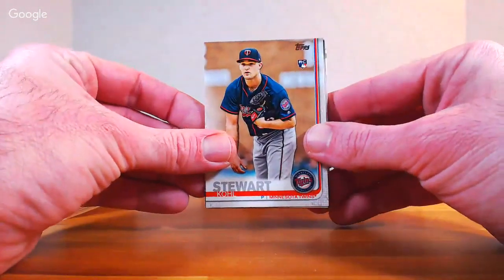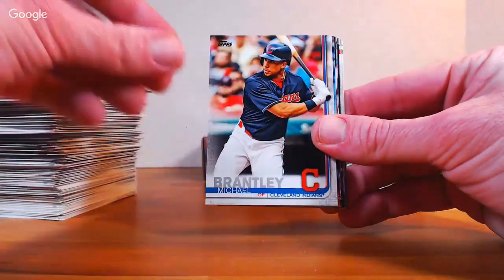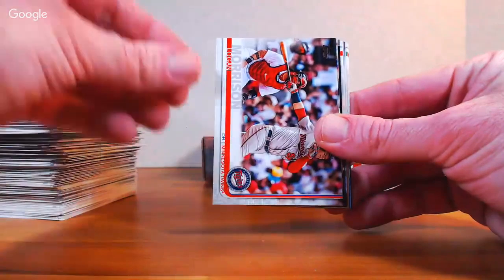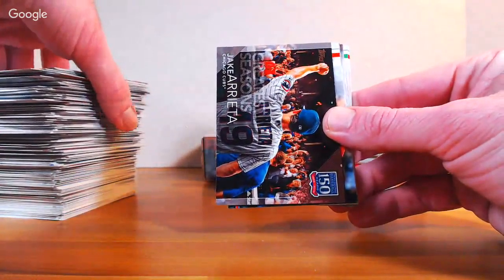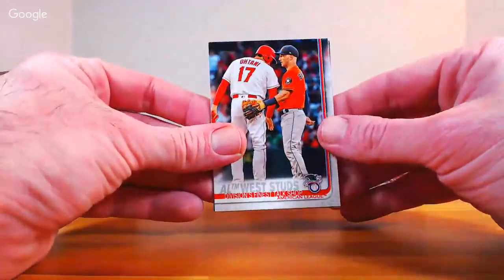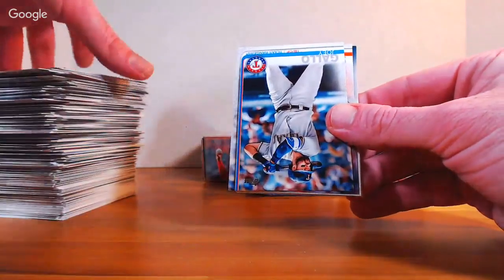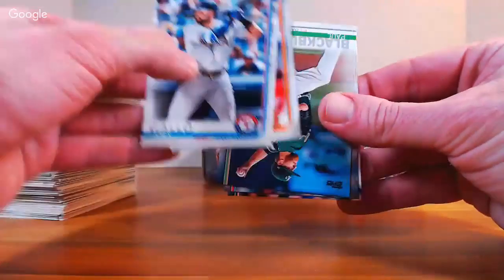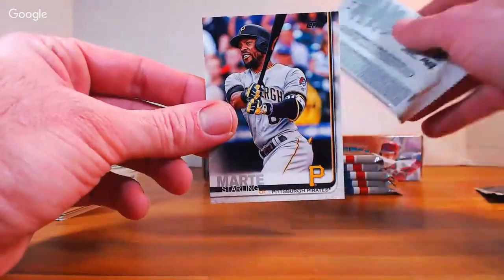Cole Stewart, rookie Twins, Colby Allard, rookie Braves, Jace Peterson, Michael Brantley, Mookie Betts, Logan Morrison, Minnesota, Alex Colome, Seattle, Jake Arrieta, Greatest Seasons, the Cubs, AL West studs to Ohtani. Gallo, Will Smith, Paul Blackburn, Dominguez for Philly, and Starling Marte for the Pirates.